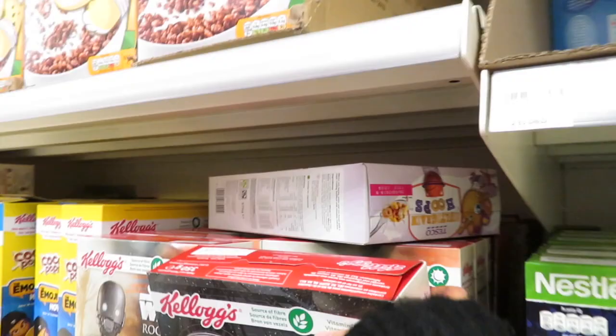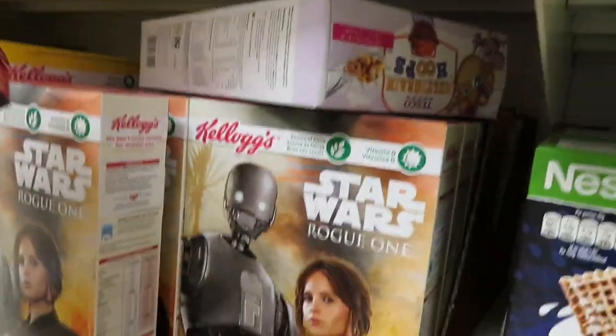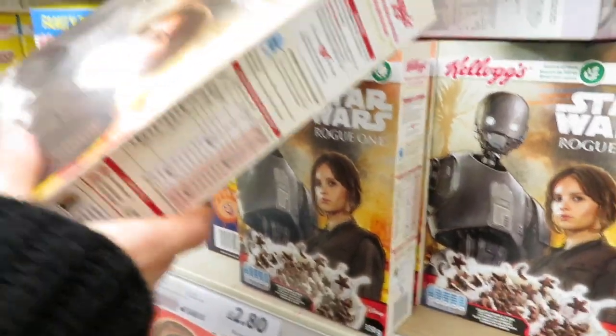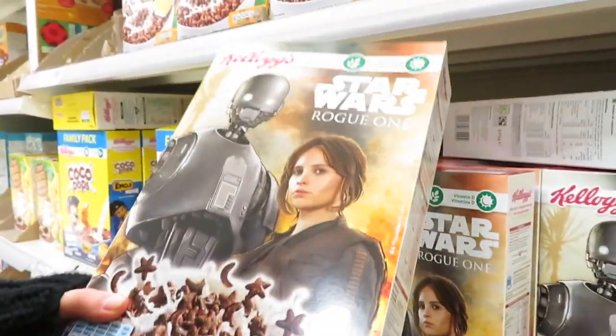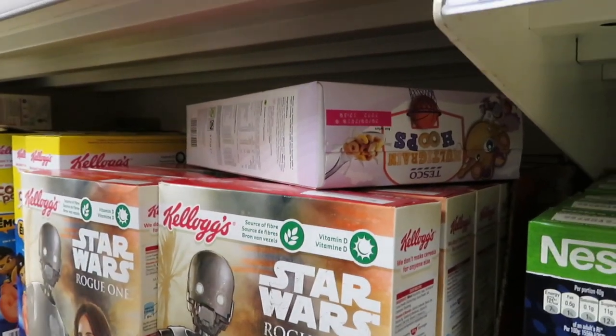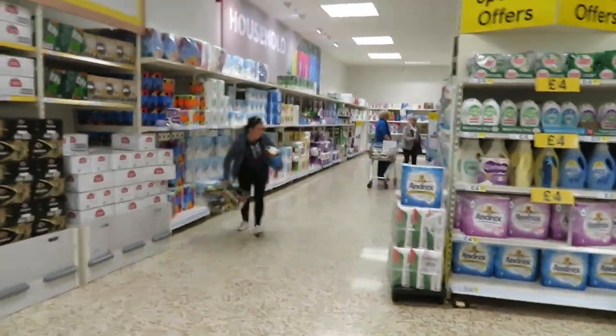Star Wars Kellogg's. These are vegan, guys. Star Wars chocolate. Got some nice vegan toilet roll up there.